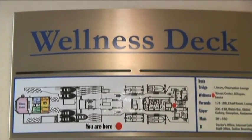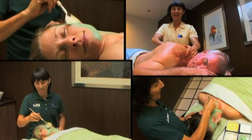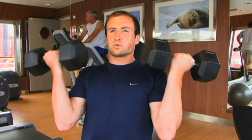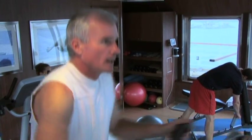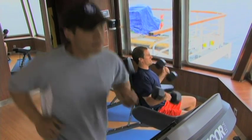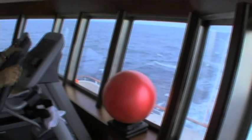Wellness has become more and more of a thing that people are incorporating in their lives in one form or another. And when we built the Explorer, we decided to build a very extensive and very beautiful and very efficient wellness center. We have a sauna, we have massage rooms, and the gym is probably the most beautiful gym I've ever seen because it's all glass enclosed, and so you can have a full view of everything around you while you're exercising.